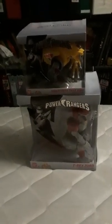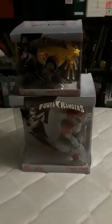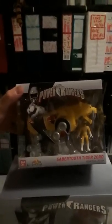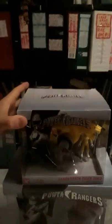Happy Power Rangers Day. Well, actually, the day after Power Rangers. But today I got the T-Rex Zord and Sabertooth Tiger Zord from Bandai that I'm going to unbox and show y'all today.